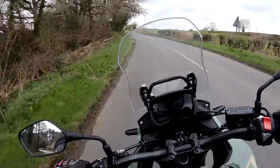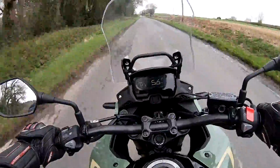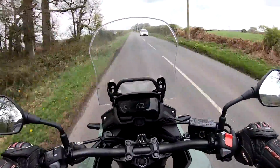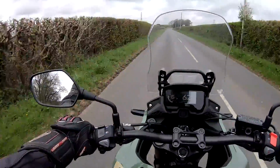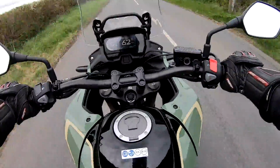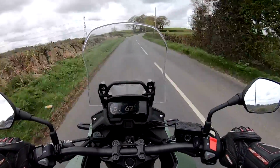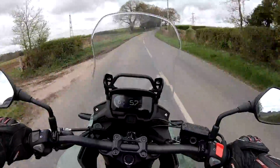So top gear now, just opening it up a hill. As you can see, pulls very, very keenly up hills. No shortage of power at all. To be honest, there's never really been a situation on this in the 400 miles that I've ridden it where I haven't felt like it had enough power really. It was absolutely fine.